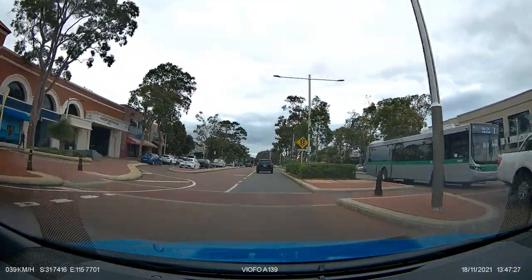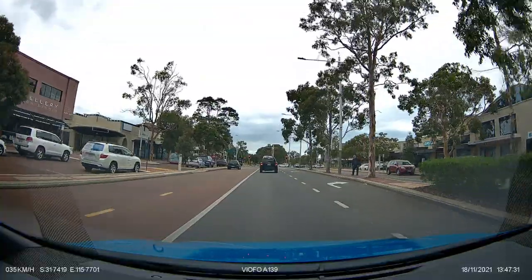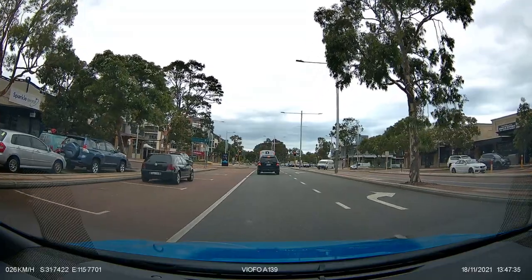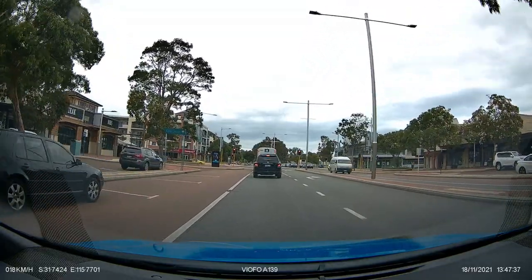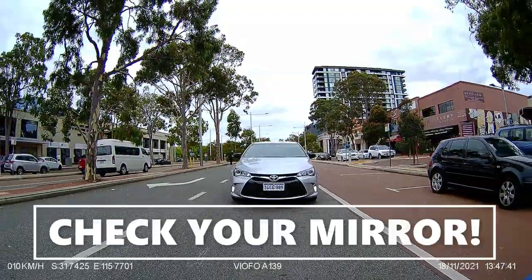Coming up to a red light, it's a braking zone. Check my mirror again and apply the brakes. Still wanting to have an awareness of what's happening behind me, so I'll check my mirror again. I see that car coming up close behind me.